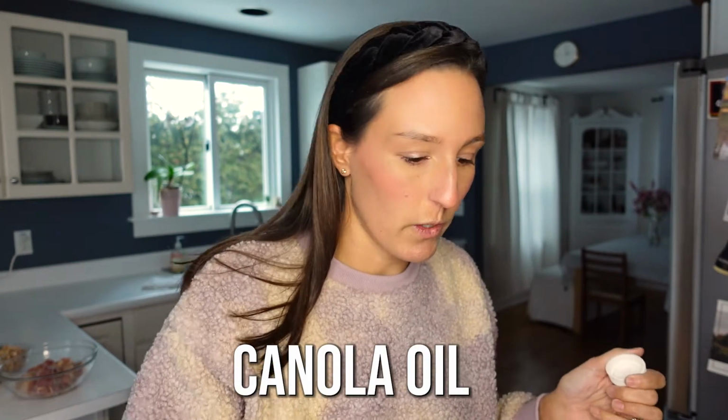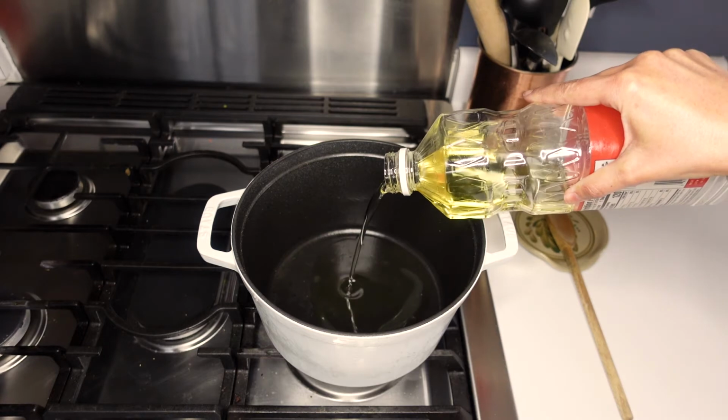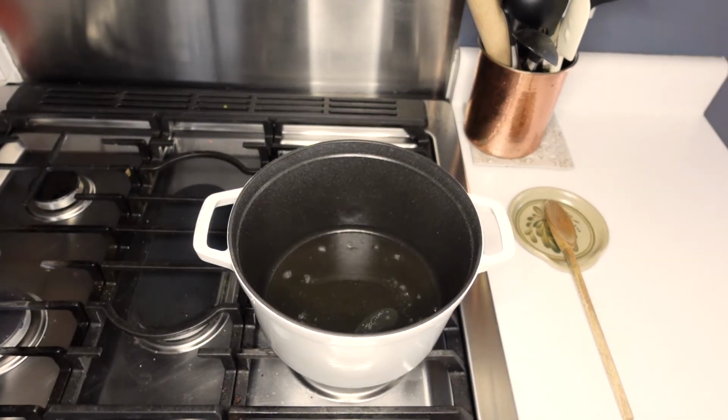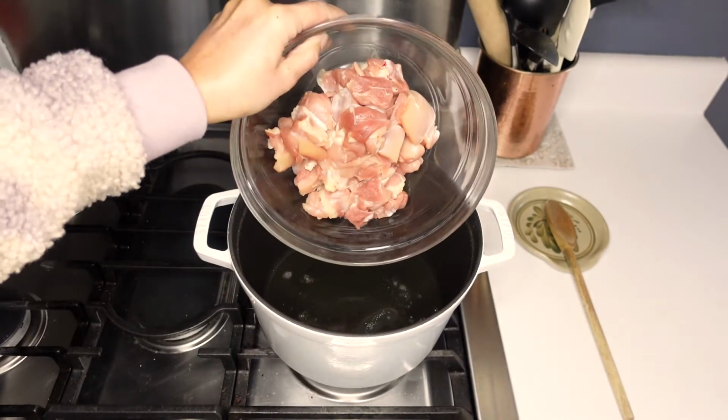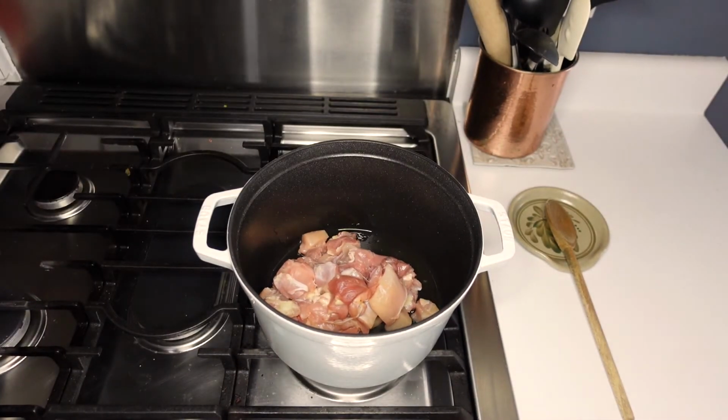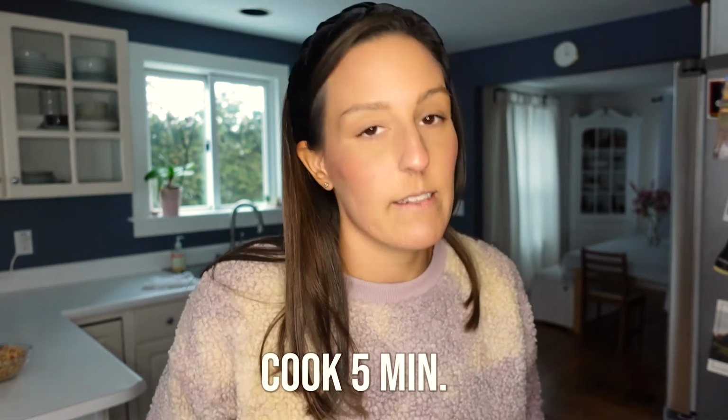First up, we are going to cook the chicken in a little canola oil. So I'll add that to the pan, let that heat up for a few minutes, and then in goes the chicken. Now this is gonna cook for about 5 minutes, and then in goes the veggies, all the other good stuff. So I'm just gonna let this cook, stirring every once in a while.